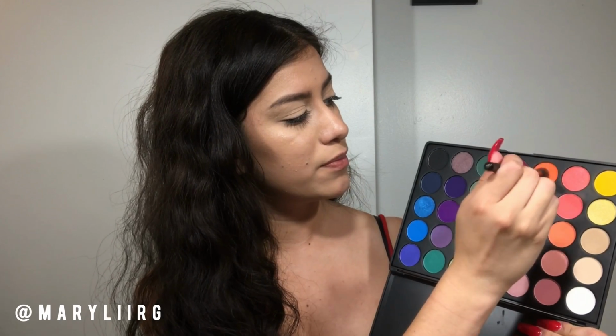Let's start off with a Morphe M533 brush and just jump into this orange right here. And I'm applying this on my crease and just work it in there.